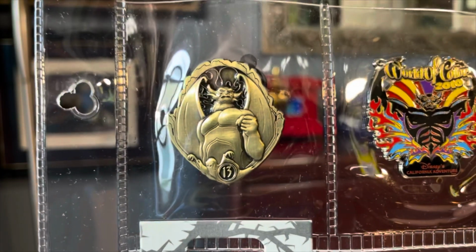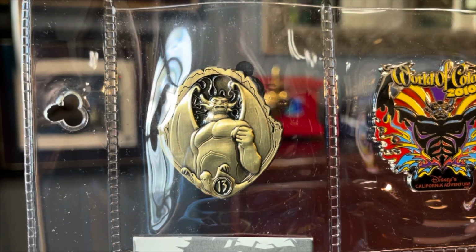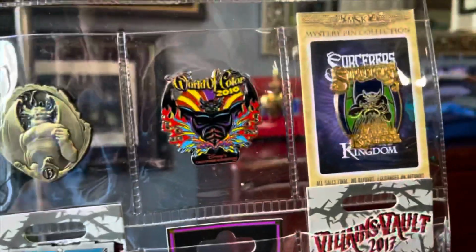Got this cool sculpted Reflections of Evil Chernabog pin. I believe this was a limited edition of 250. Yes. All right, and this next pin, I really cherish it.